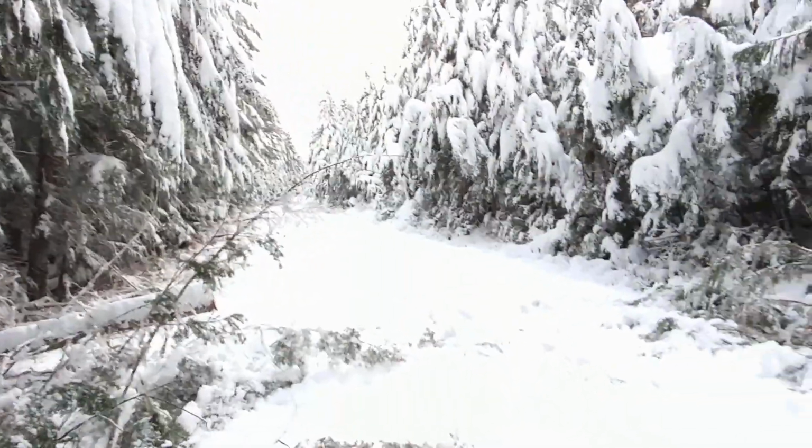So we just encountered our first down tree here on the trail, cut it down. Being the first snowfall of the year, I expect we're going to see a lot more of this.